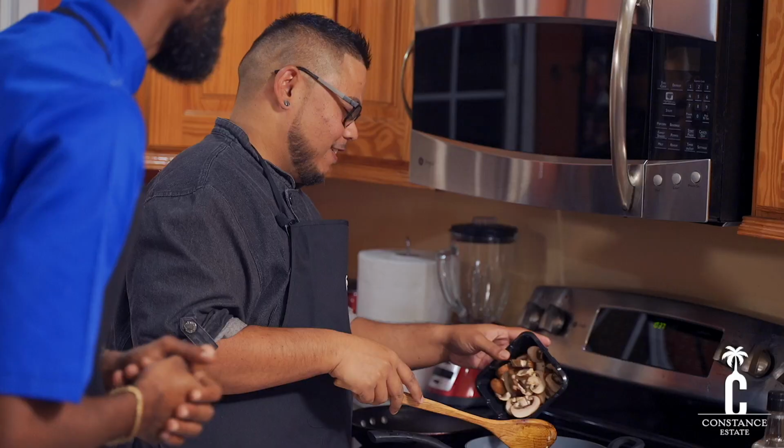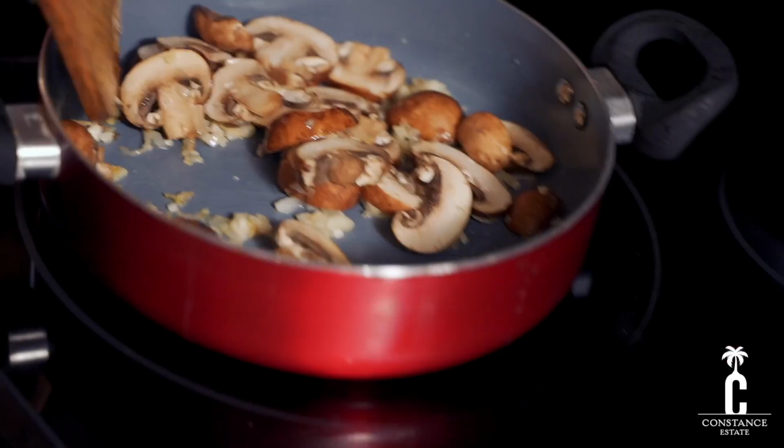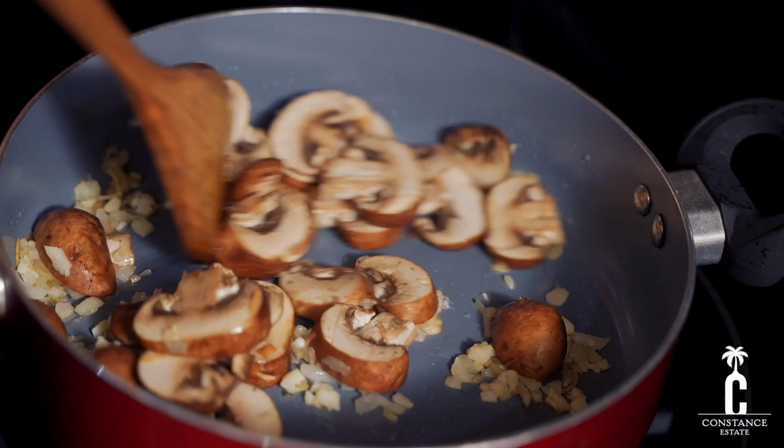Not bad. Tastes like dirt. You know, it has a nice earthy feel to it. But it's a cook-up, this is what we do. Right. So it's about 4 mushrooms, medium size. As you can see, we cut the mushrooms a little bit thick, so that way it doesn't melt into the dish.